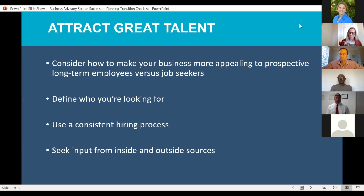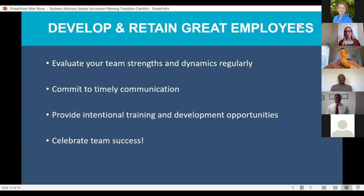And so one of the things that I want to point out here is that the really great talent, they are definitely paying attention to how you're addressing underperforming employees. They want to see that action is going to be taken to address issues where they're probably not going to stay on board. So something important to consider.